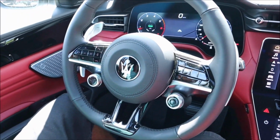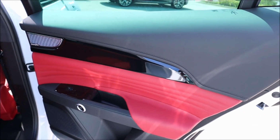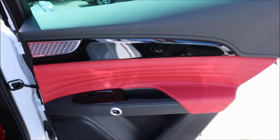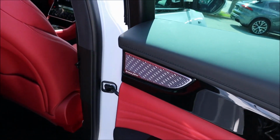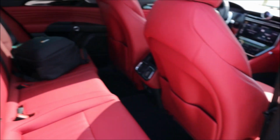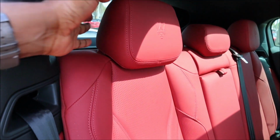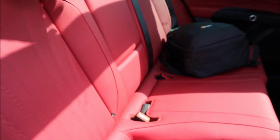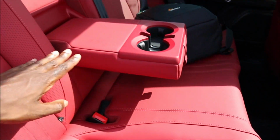So, what do you think so far? Let's check out the back of the limited edition and see what we got back here. Same flavor, Nero leather, black piano wood, Rosso leather, and a Sonos Faber sound system right there. As you guys can see, we have the nice seating, embossed stitching. We also have cup holders back here in the center armrest, nice leather storage for the flaps there.